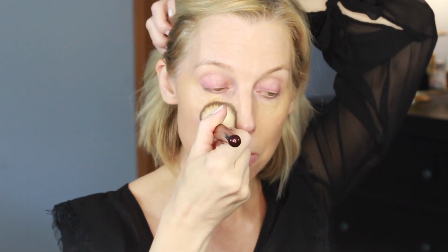I don't see this as full coverage, and that could be because they want you to build it, which is okay. I'm not opposed to having something I build up, and I prefer medium coverage. It feels really nice, and there is no fragrance. It might have more coverage with a brush, just because the sponge might be kind of soaking product up. We'll see.